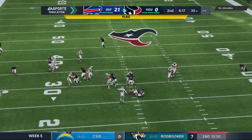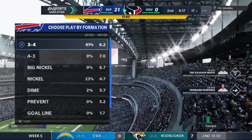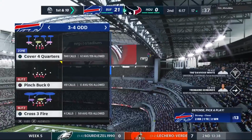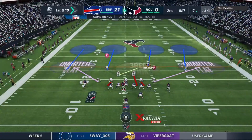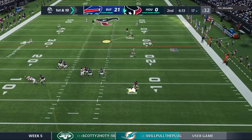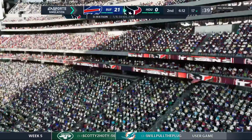Very short kick taken right at the 20. And a penalty marker's down on the field. And they might be backing up a bit here to start the drive. Watson will bring up the Texans here, 1st and 10 at their own 17-yard line. He fakes the give here and looks to throw. Flushed out right. And that's going to be incomplete.